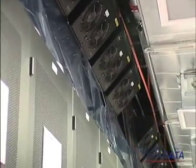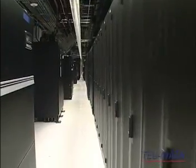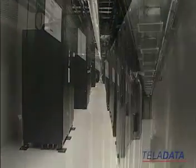We also recognized that there was a high probability that we were going to have short cycling occurring. In other words, the cold air from this side mixing with the hot air on the hot aisle before it ever had a chance to go through the server cabinets.